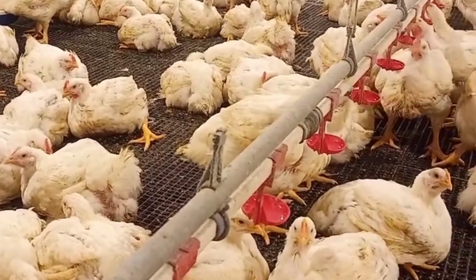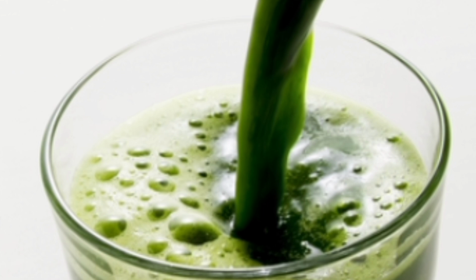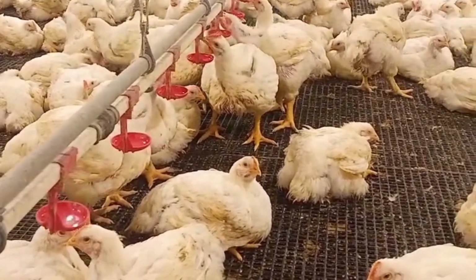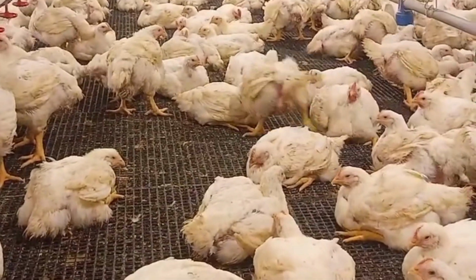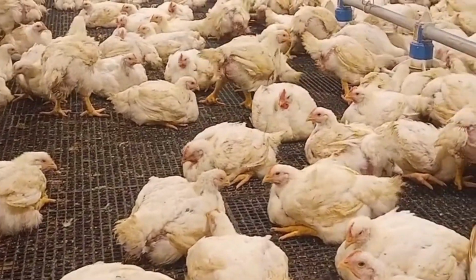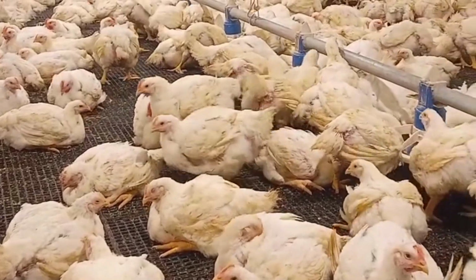So we need to make sure we mix it thoroughly so that our chickens are able to drink it without having it concentrated in one place. Maybe it's highly concentrated, but if we mix it thoroughly, that means our chickens will drink it in a good manner.